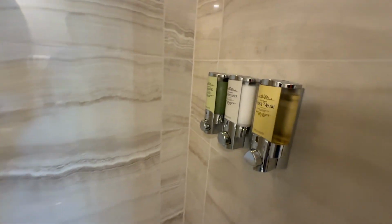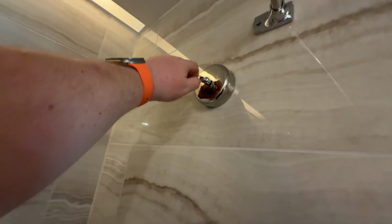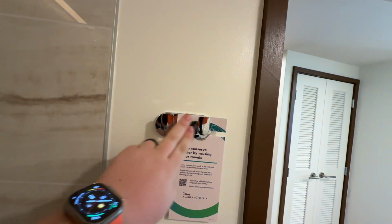You have your wall mounted Sea Marine shampoos, conditioner, and body wash. And then up here you do also have a retractable clothesline to help dry bathing suits and whatnot. And you do have two towel hooks next to the door over here.